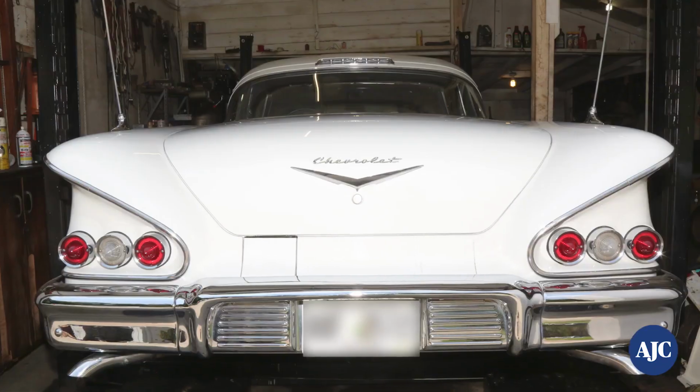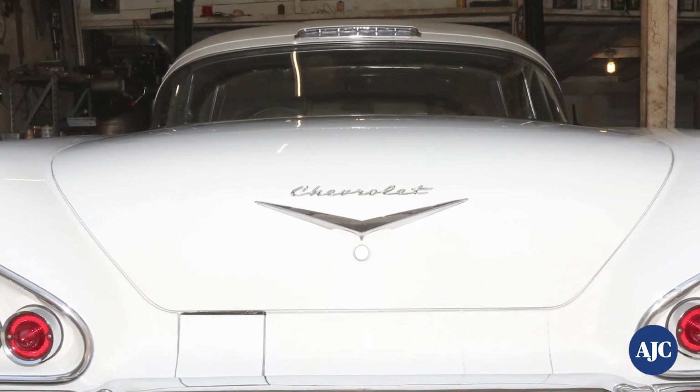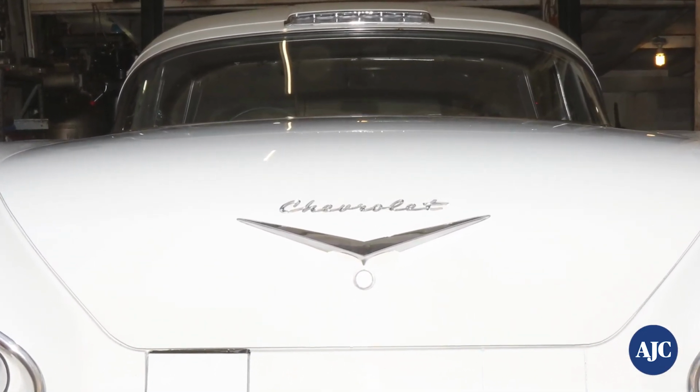Because if you talk to Tri-5, that was 3 years. And they made the 58. Then they jumped to a total complete new car in 59. And they stayed with it for 2 years. But I like it because I look at it, but I also like it because it's a 1-year car.